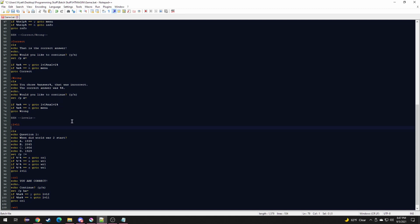So if we need to set next level, we know right now we're on level 1. So if we go set nx lvl, next level, equal to 2, then that should work.